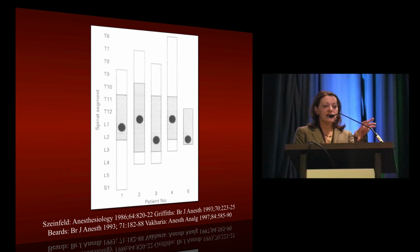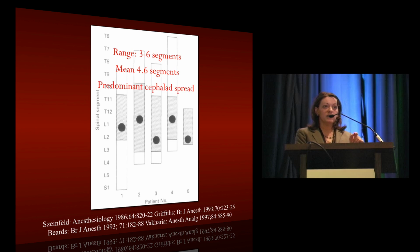This is what it looks like. This is from MRI studies. The black dots are where the blood went in. The square is the extent of the clot by spinal level, and then the larger square is just where there was any blood at all. And so the range, when you put blood into the epidural space, it spreads 3 to 6 segments. The mean was 4.6 segments, and you'll notice most of the spread is in the cephalad direction. So the take-home point is when you do a blood patch, you should do it at or below the level where the unintentional dural puncture occurred.